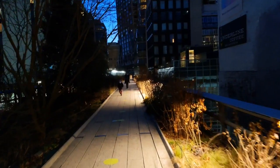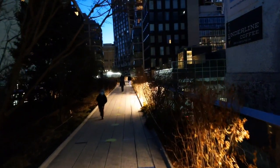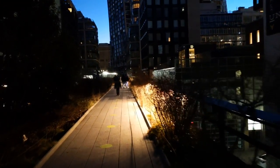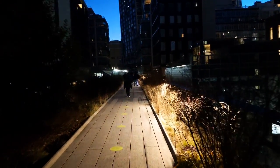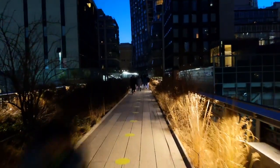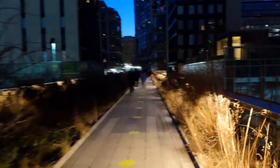It's funny, on occasion you will see people actually exercising, running up on here, which seems so crazy because it's so narrow at some points. I can't imagine that it would be easier to run up here. Oh well.